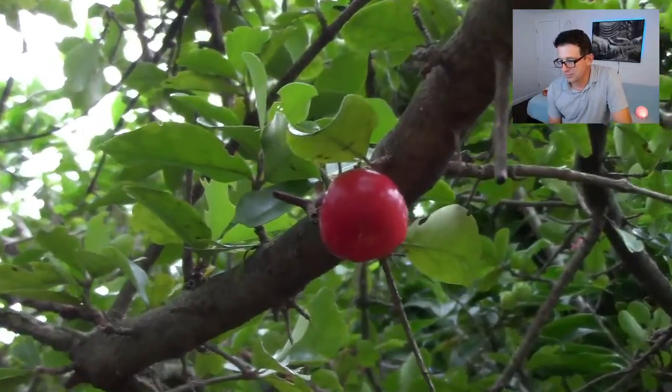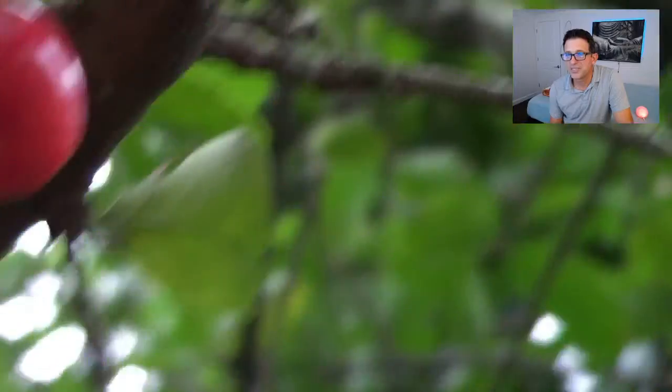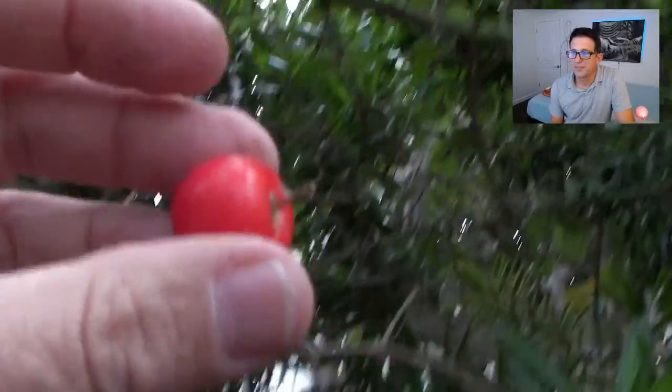Dramatic. It's a little Surinam cherry tree that we've grown from seed. It's doing quite well.